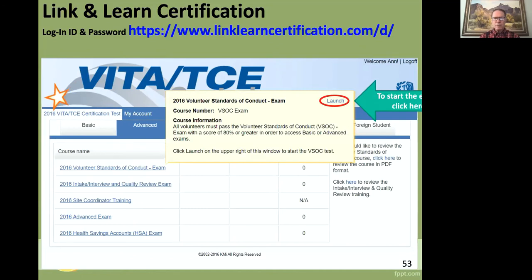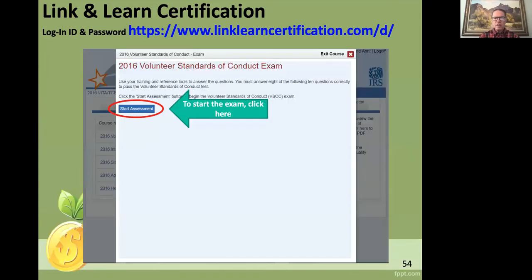When that happens, you get this little launch window that tells you about the volunteer standards of conduct, the course information, and then you have to click the button launch in order to actually start the test. And when you click on launch, it then brings up a screen like this one, gives you some information, and then you can click the Start Assessment button in order to start the exam.